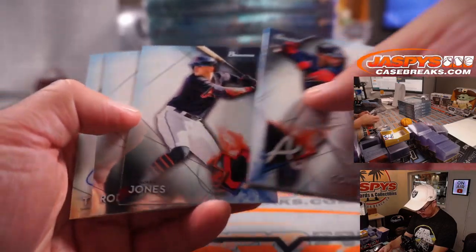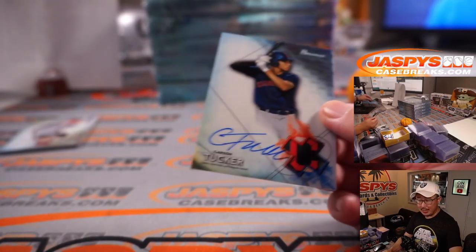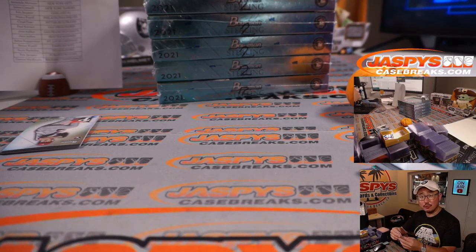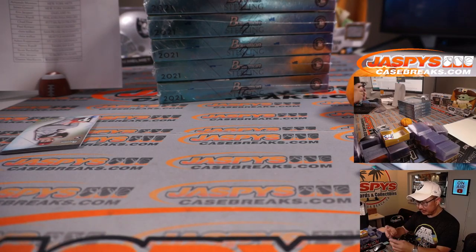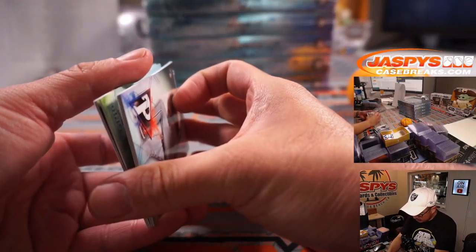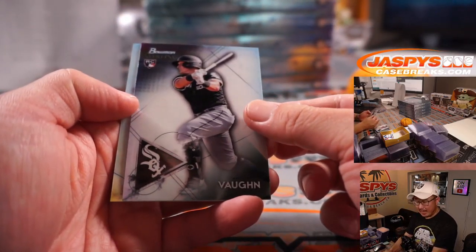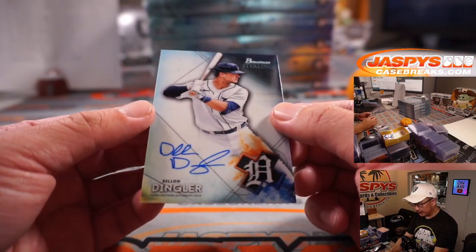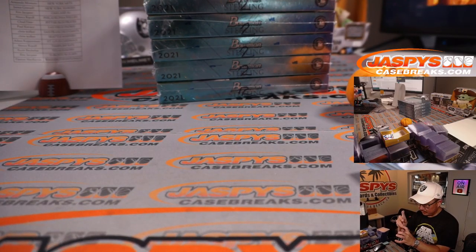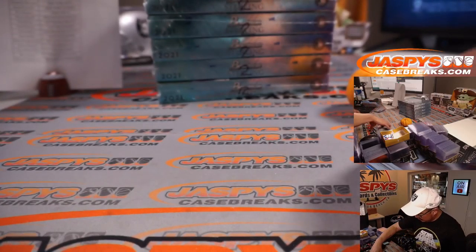William Contreras, and behind Julio Rodriguez is Carson Tucker for the Tribe. Michael with that one. Cleveland, this is for you. Won that team in the filler. And the final autograph behind Andrew Vaughn is Dylan Dingler. Eric J. with the Tigers. All right, nice start.